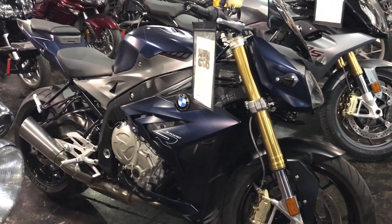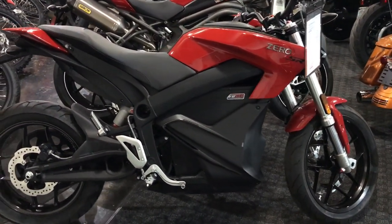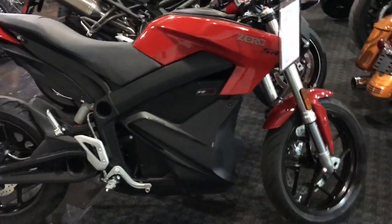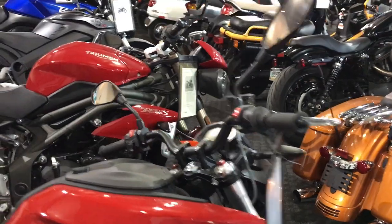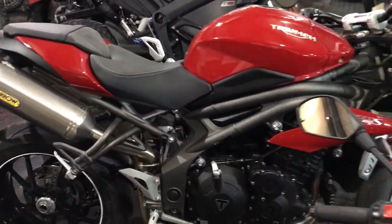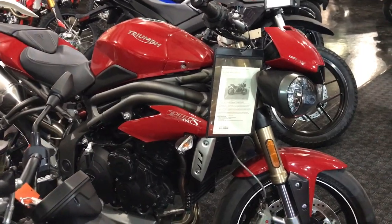That's really cool. Check it out, they have one of those Zero bikes, stands for zero emissions. It's an electric motorcycle right there. That's pretty cool. There's no clutch, you just twist the throttle and go on that bad boy. They got a nice speed triple over here. 2016 speed triple with ABS, a speed triple S in red.